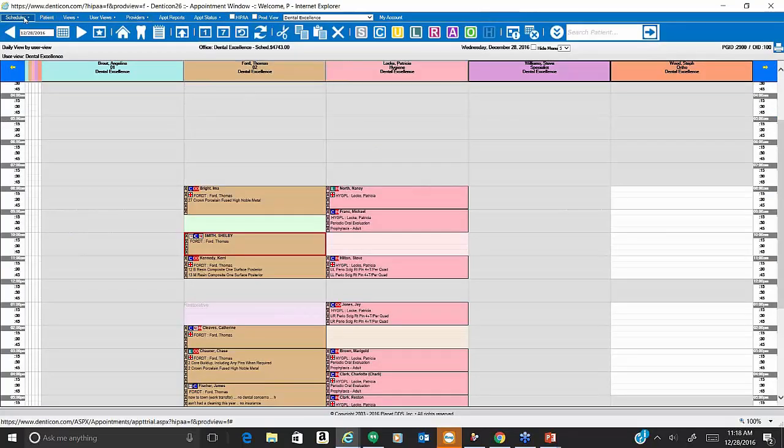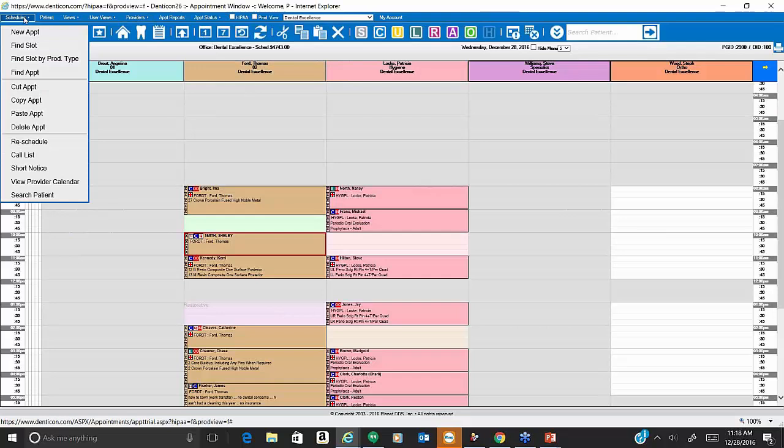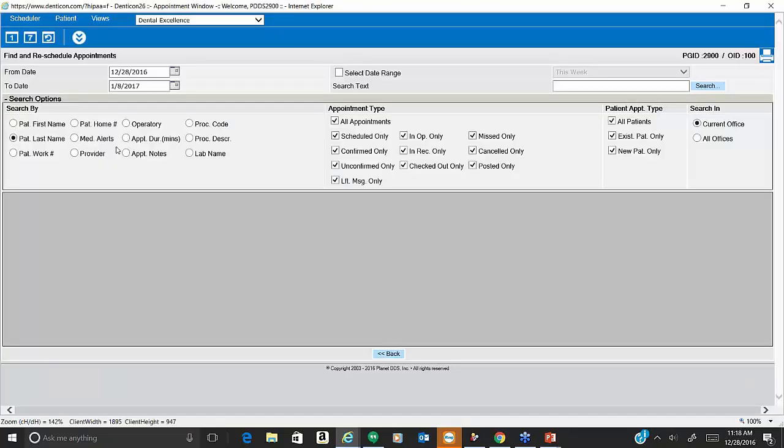So let's let our scheduler help us find his appointment to remind him when he's supposed to come here. We're going to go to the word scheduler, locate an appointment, find an appointment. This function here is prime for those new patient appointments. We've got to have some general idea of what the date range of that new appointment happens to be. We can also choose different date ranges to default the days, but I'm going to leave it there for that 2-week run. He thinks it's sometime around in there.